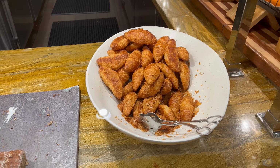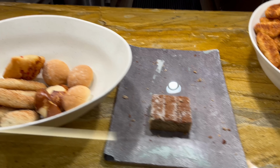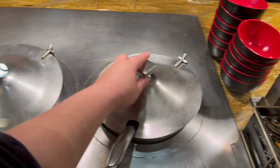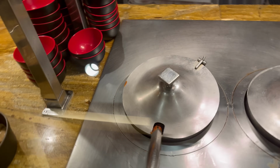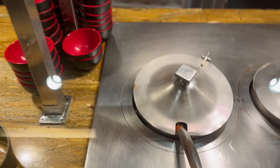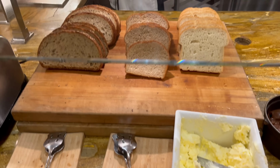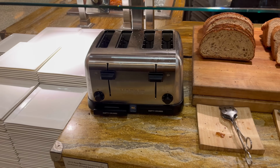And some croissants, as well as a banana bread, and some assorted bread rolls here. Here we have some soups. Looks like this is a chicken tortilla. And this one is a tomato basil. Very nice. And looks like some peanut butter and Nutella and some apricot jam here for your toast. And a toaster.